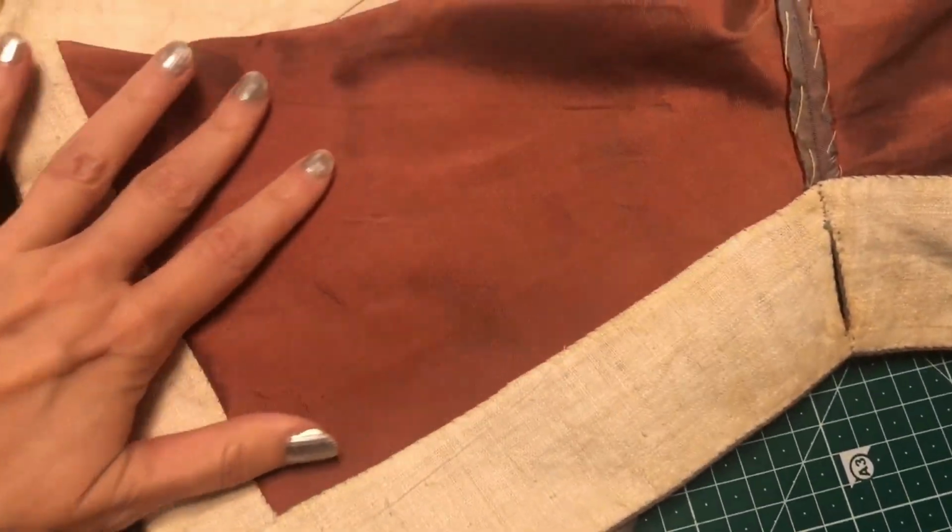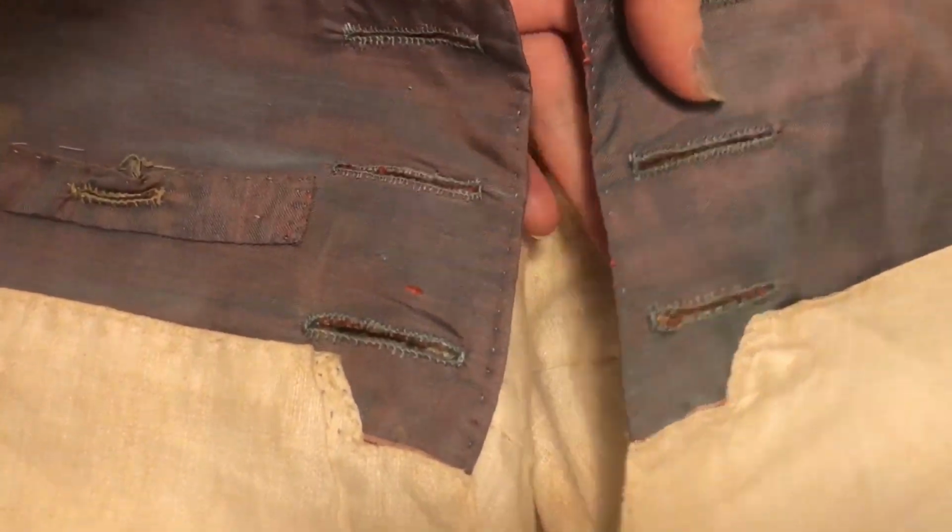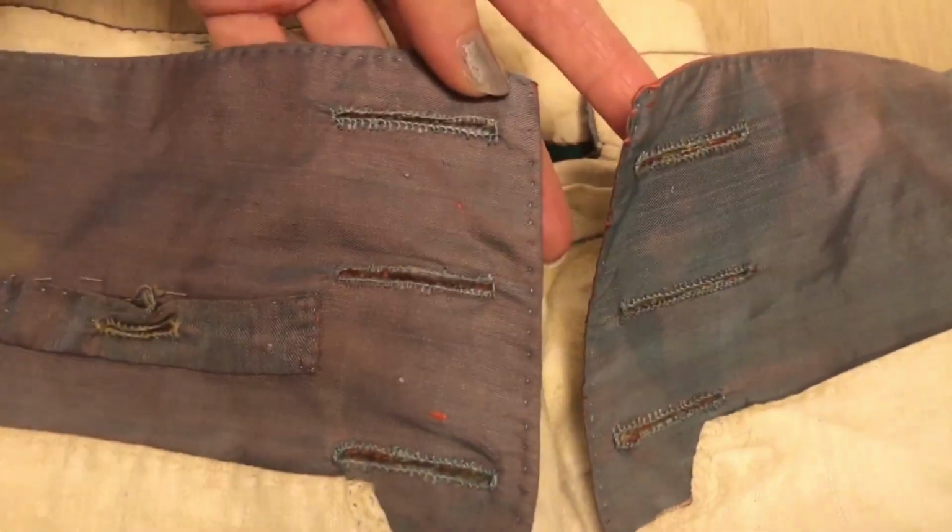And here's the inside. That's the back of the silk. And you can see that is a full linen lining there. And yeah, here is the mystery button closure.